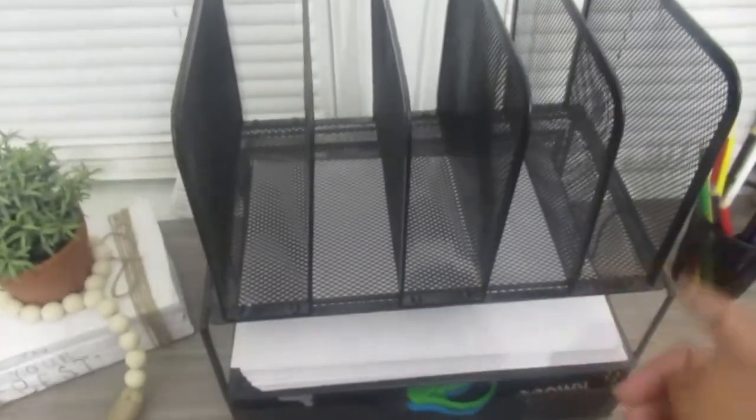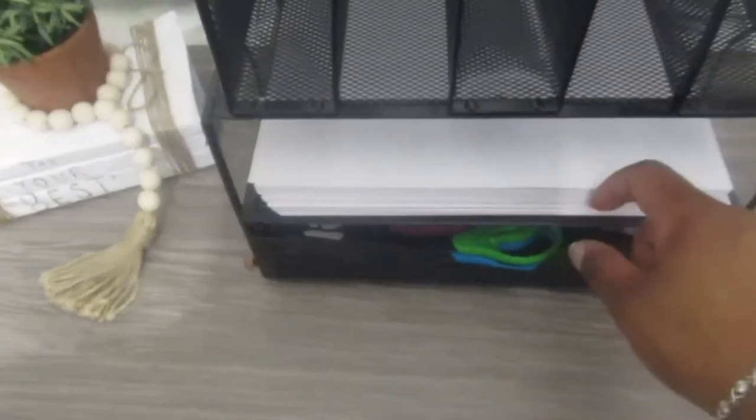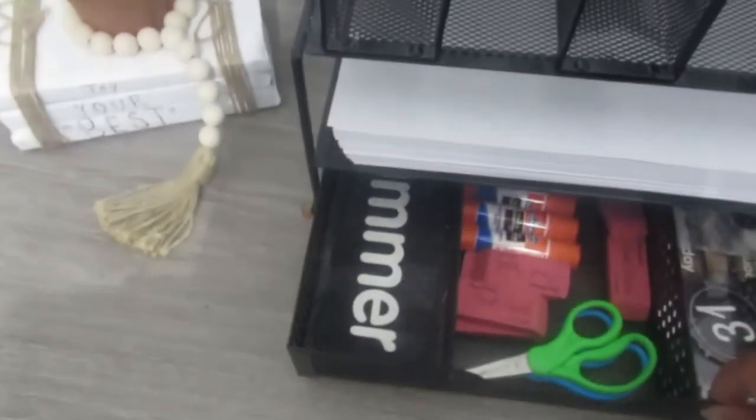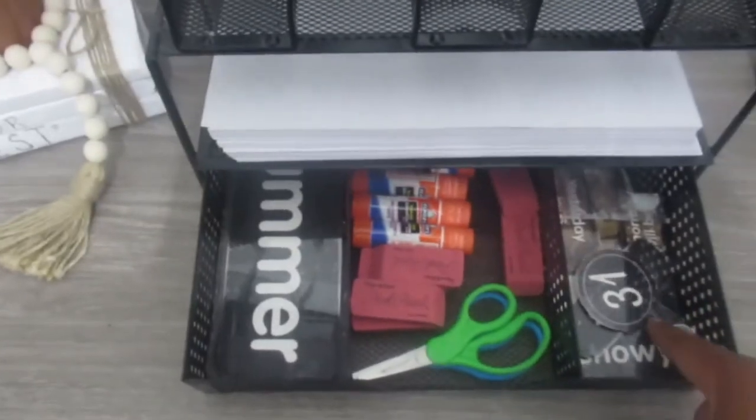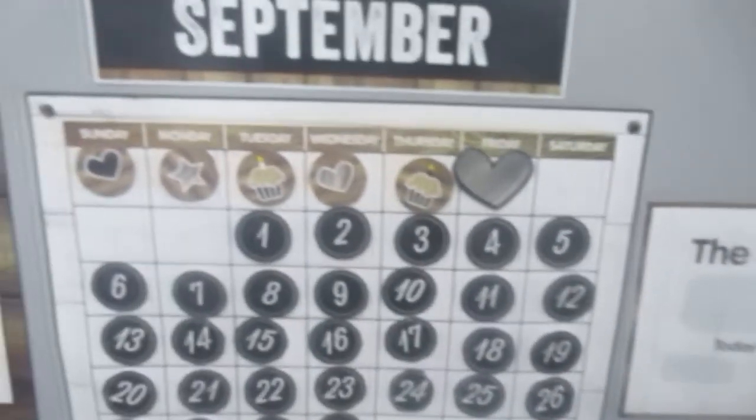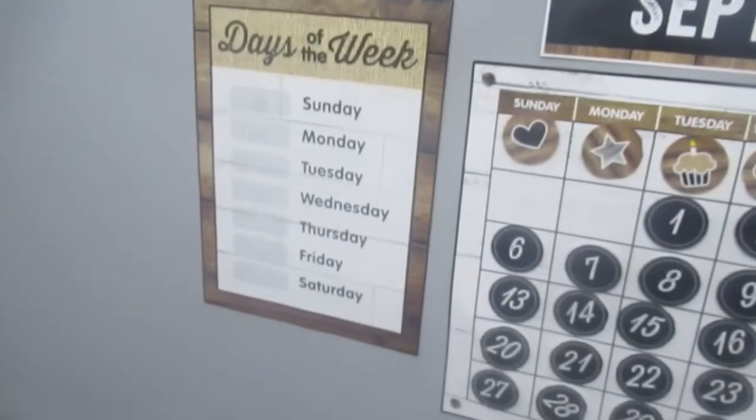So this will be the work for Ayana and Gianna and Leonat. Well, this honestly is for Ayana and Gianna because Leonat has one in her room. And then down here, this is just extra printer paper. And then here are the things that go on the wall over here so that she can basically do the days and everything.